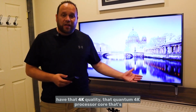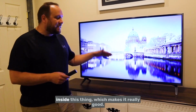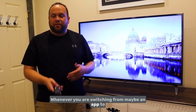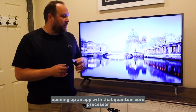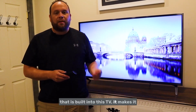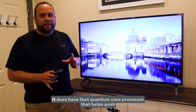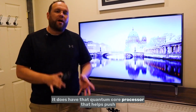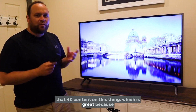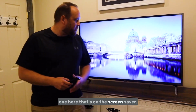It does have that 4K quality, that quantum 4K processor core that's inside this thing, which makes it really good whenever you are switching from maybe an app to opening up an app. With that quantum core processor that is built into this TV, it makes it pretty quick to pull up any kind of movie or anything that you're looking to watch. So it does have that quantum core processor that helps push that 4K content on this thing, which is great because it gives you that nice, crisp, clear image like this one here that's on the screensaver.